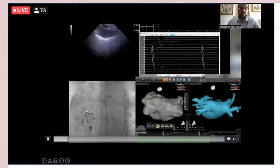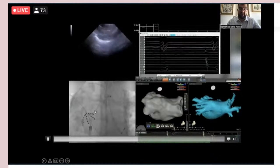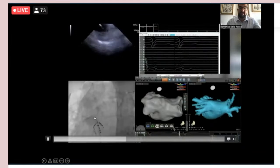Then in this position, we wire the right superior, and then we applied another two pairs of trains in this basket configuration, and then two pairs in the flower configuration, always rotating 30 degrees after each pair. Then we pull back the device, we deflected the sheath in order to fall into the right inferior. Then we pull back also the sheath almost all the way into the right atrium in order to have more space to advance the ablation catheter.